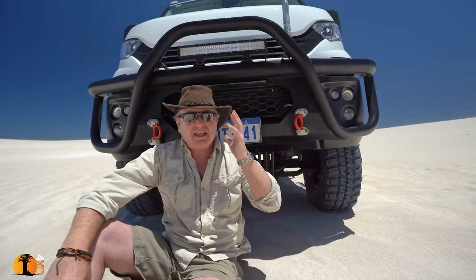I love the engine. This has an amazing engine, and I think that this kind of engine, even in a sedan car, would be amazing, but for a four-wheel drive, it revs high when you want it to. It's got lots and lots of torque at low RPM. It's really, really good.